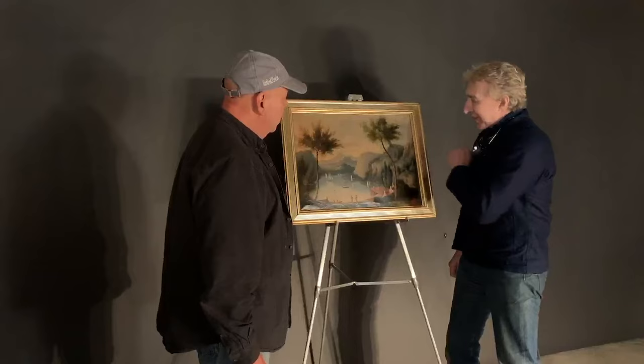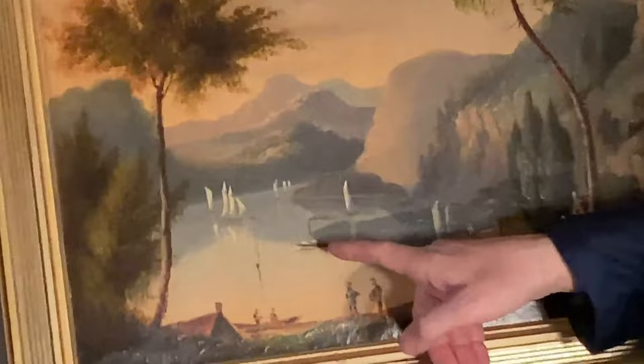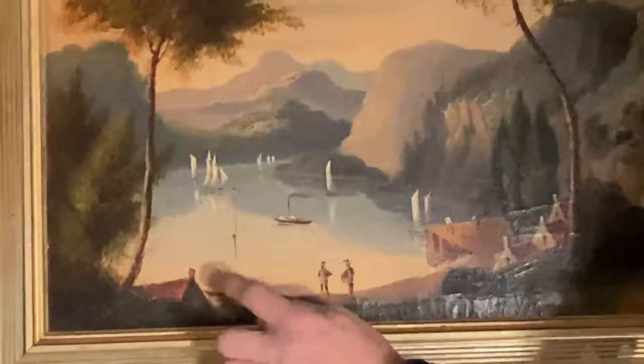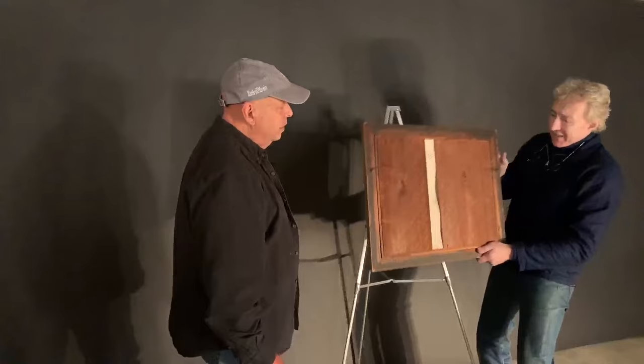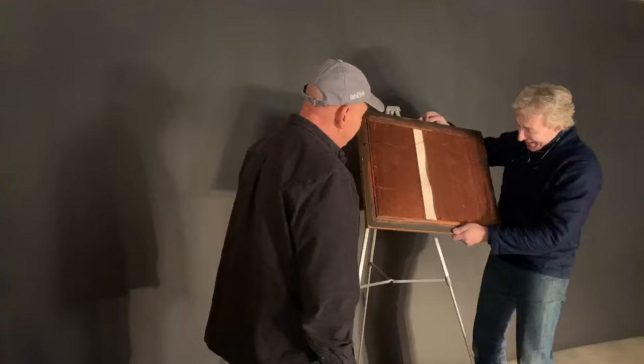Let's look at the back. First, in the front, I love the fact that it looks like a paddle wheeler, tiny, half the size of what it should be. The figures are in the foreground, large like they should be, and there are a lot of figures, actually. When you look around, there's really a lot going on. Let's see the back. It's covered with paper, but it doesn't look like it's been touched. Really nice piece.